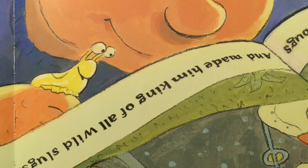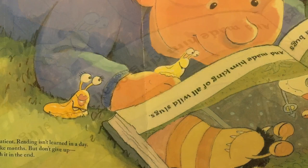And made him king of all wild slugs. It was a dark and stormy night.